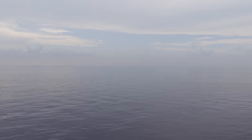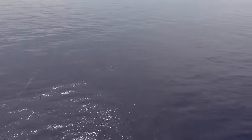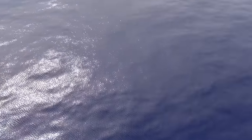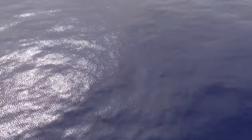Very interesting day at sea today. It's very cloudy, but it's also sunny. It's like a weird hazy kind of situation. And I wanted to try to show, I don't know if you'll be able to see it on camera, but there's been several flying fish skittering across the surface.